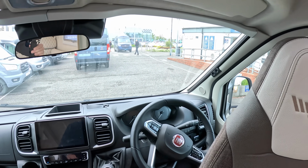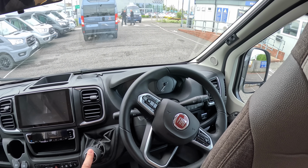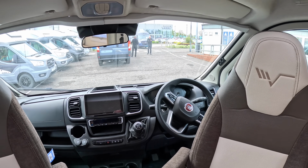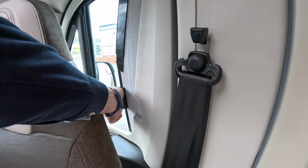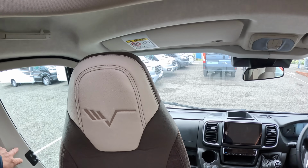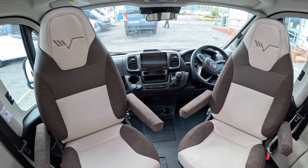It's the Fiat chassis, so you've got obviously the Fiat steering wheel, the 6-speed manual gearbox in this one, as I mentioned, and the screen there for the entertainment and other bits and pieces. You've also got blinds that come around here, so these pull out of the sides like this, and you can see the same deal over there. They come across the front, and of course the same on this side. Seats swivel round, which makes life an awful lot easier when you're driving it.